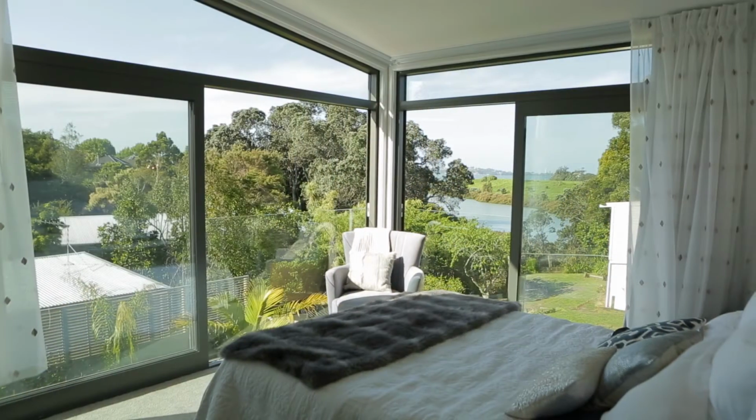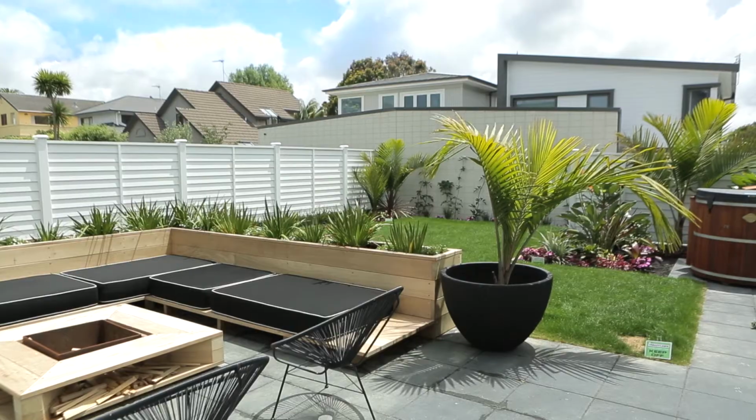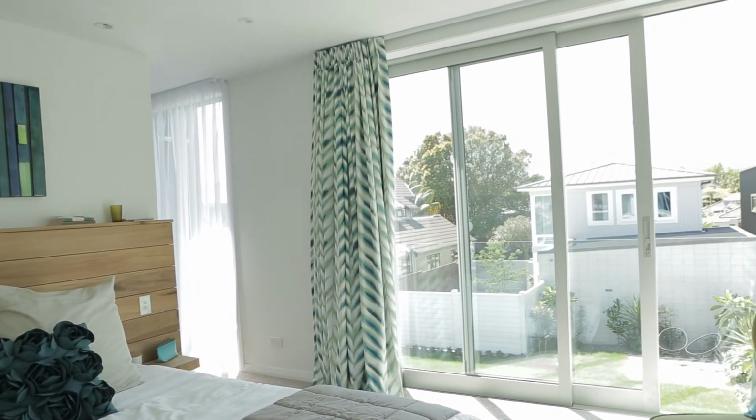Whereas what people really want is a decent backyard in the right place, in the sun, of a good size. So I think the primary driver for subdivision should be creating good outdoor space.